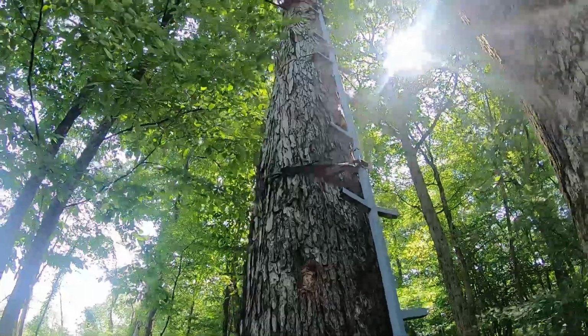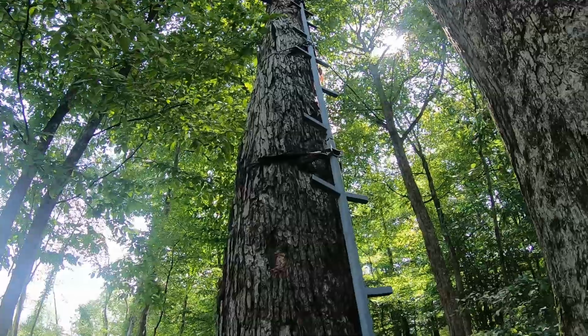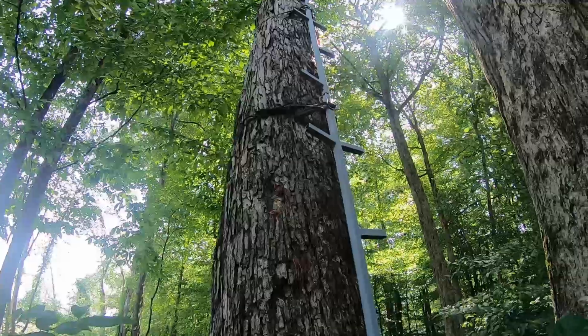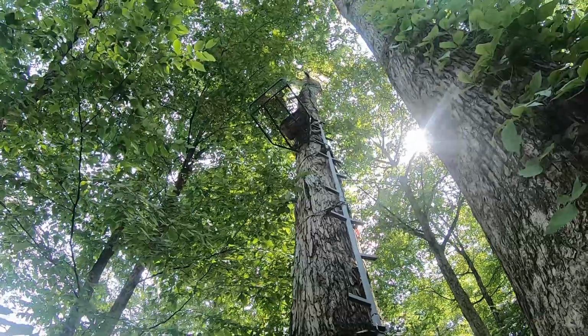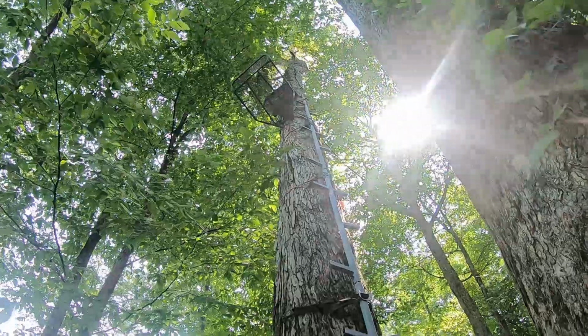Yeah, so the tree's not growing out around it, but you can see the tree stand platform is bent backwards. That definitely is not a sign that I wanted to see. Those older tree stands were fine. I'm having this tree stand here within the year, so if somebody hunted here last year, I would suspect they'll be back in this year.